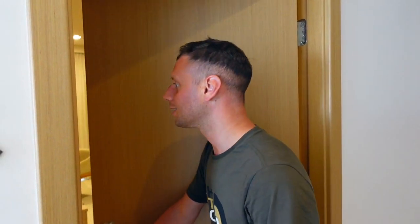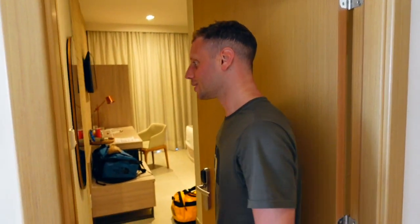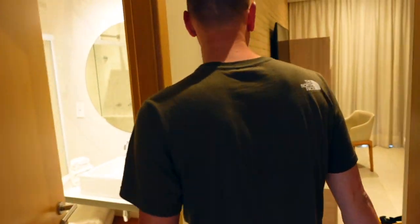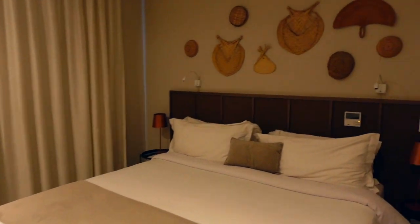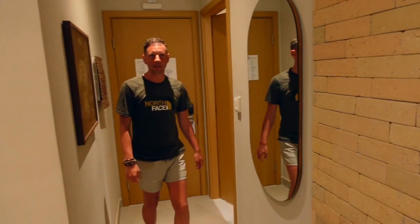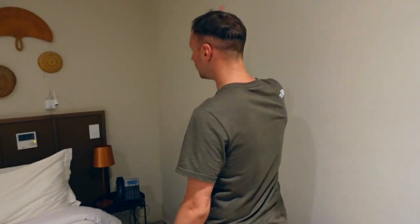Okay, so we just checked into Juma Opera in Manaus. We're back now. We had a bit of a quicker journey here than we did on the way out, so we managed to avoid the ferry crossings this time, I think. So this is our room, 207. It's very nice, like super modern, super clean. We've got lamps, aircon unit here.